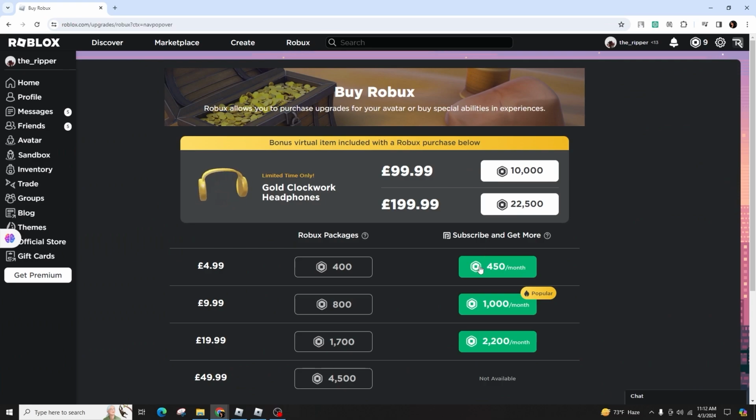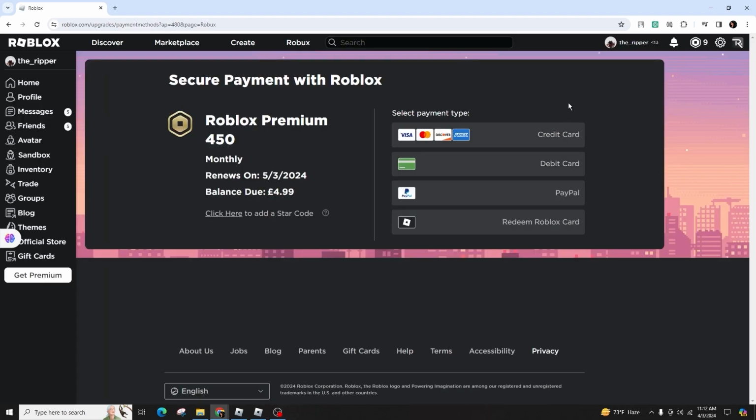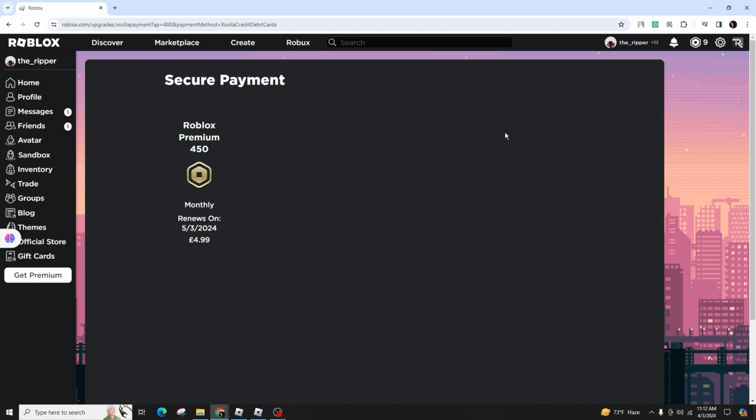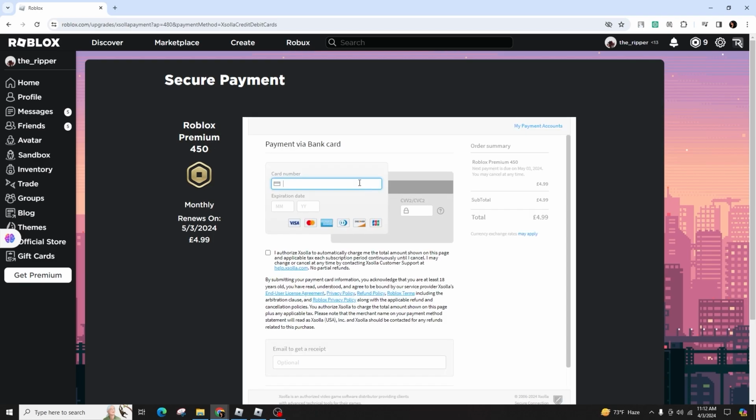Select the premium option that suits your preferences. Proceed to the payment section and opt for the credit card payment method. Once you have entered your credit card details, including the number, expiration date, and security code, ensure that you agree to the terms and conditions before finalizing the purchase.